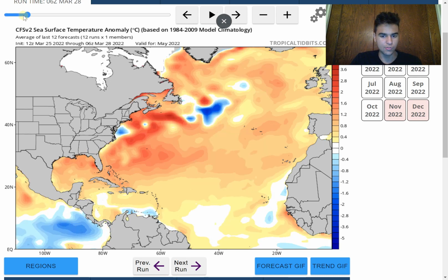If we were to continue to move forward, you see in May, the increasing temperature trend continues for the water temperatures just off the West African coast. And not only just for the main development region, but for the Western Atlantic as well, we do see readings that are higher, much higher than average. Even comparing it to the months of March and April, we're seeing the sea surface temperatures rise well above average still in the western Atlantic. So it definitely should encourage more tropical cyclone development, and I think there's a pretty high probability that we will see at least some sort of tropical cyclone develop in the month of May.